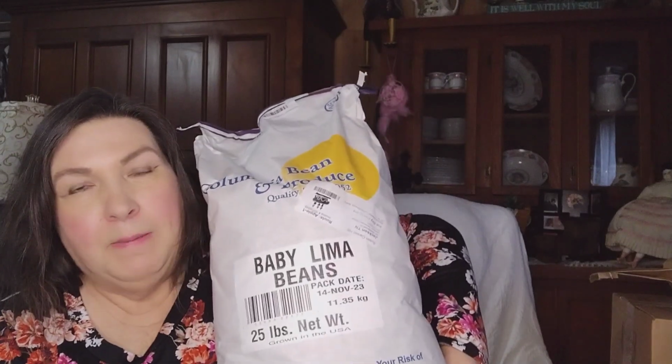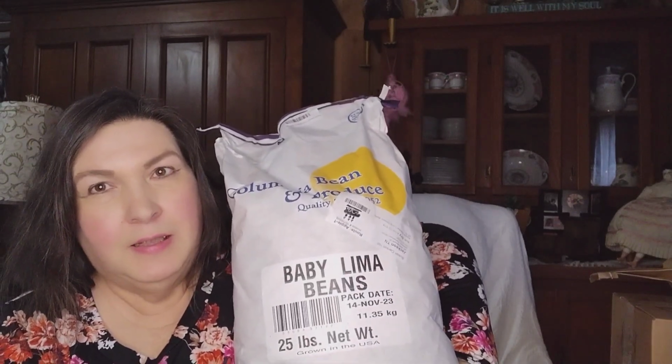But I was able to get the order for this month of January, and this is a 25-pound of baby lima beans, organically grown, and they're from Colombia, I believe.